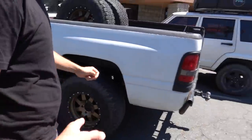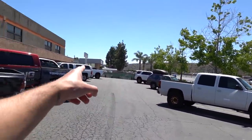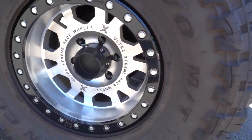Chris, I'm going to guess this is it, considering everybody's rocking very similar wheels to you on every vehicle over here. All right, so again, I did not set up today's video, so I have no idea what's going to happen. Gold wheels, gold wheels. These wheels are pretty sick. I don't know what ultra extreme race wheels are, but those look pretty rad.